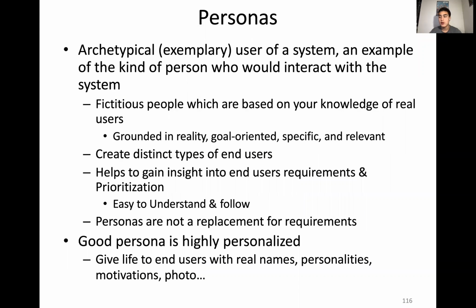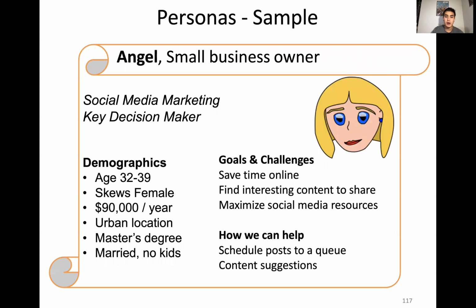Personas are a way to create fictitious people that might interact with your product in order to determine, is this end user going to want this? They're not a good replacement for requirements, but they're a great way to fake people and look at things from a customer perspective. Here's an example of someone that we're going to call Angel.